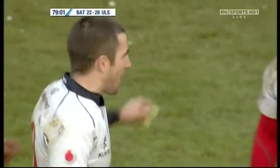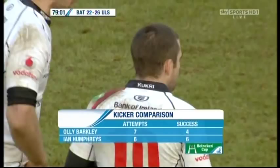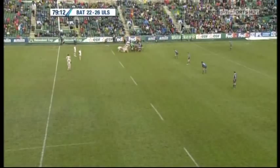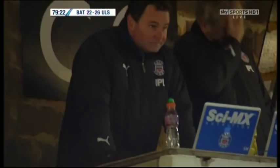Butch James, he's left his fingerprints on this game as well, hasn't he? But what a win if Ulster can indeed close this out. Less than a minute left to play. Well, when you have a match in which there's only 4 points difference, you look at the kicker comparison there, that has made the difference. Both sides have been fully committed to open rugby, and crucially that try, I think, in the last seconds of the Butch James sin bin. But Olly Barkley, they haven't been easy, but he'd be disappointed not to have a better return with the boot. And crucially, that last conversion that he missed would have taken Bath 1 point in the lead, and all of a sudden it changes the mental side, it changes the momentum of the game.